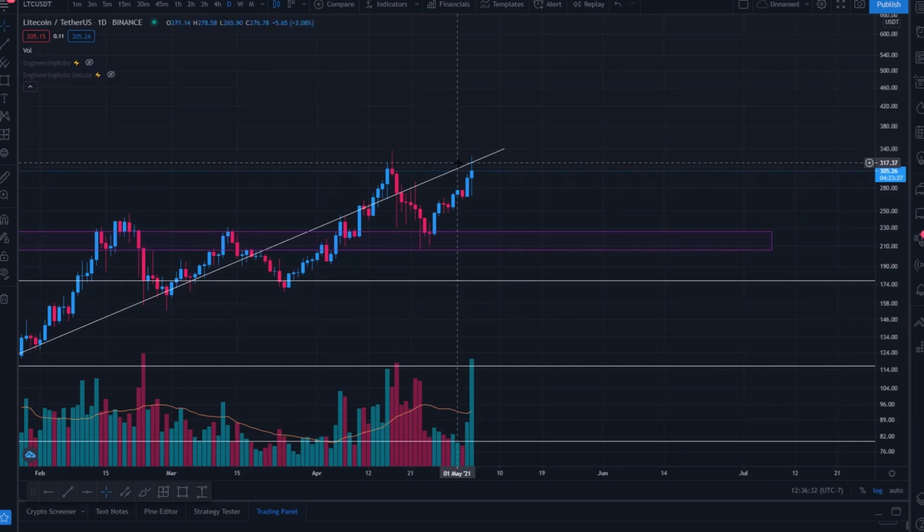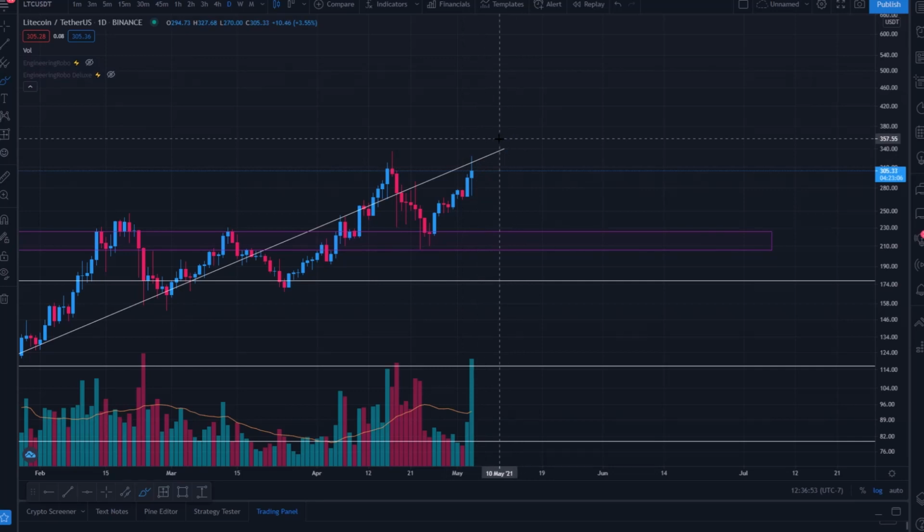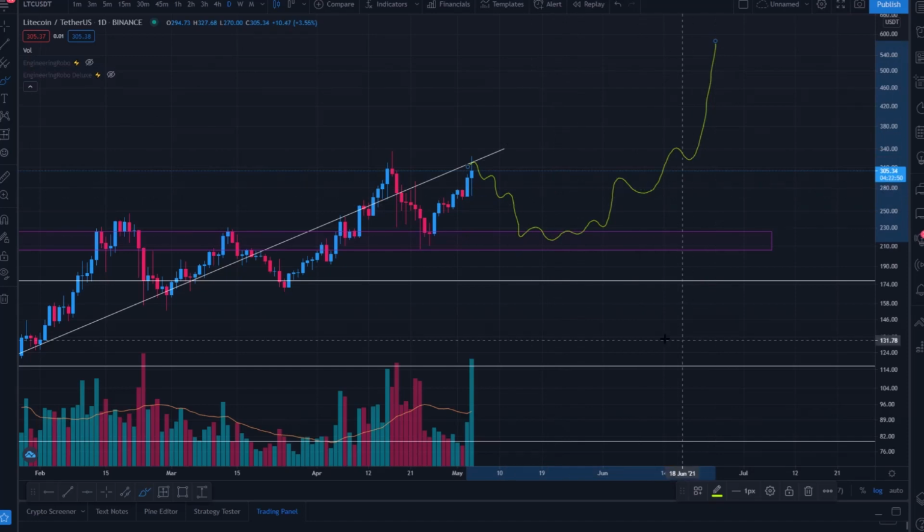Although we are printing what would appear to be a lower high, as this candle did wick up to 327, lower than 336, which is the swing high back on the 17th of April there. If we continue to fall, say we get rejected from that ascending trend line, I do believe we can definitely come back down to perhaps the 250 level before we can continue upward. I think if we continue to get rejected from this level, we're going to have to retest some higher local support around perhaps 250. I don't suspect we can come all the way back down to the 200 level, but in the midterm I do believe that could be a local bottom that we could potentially come down to if we were to consolidate in such a bearish manner.